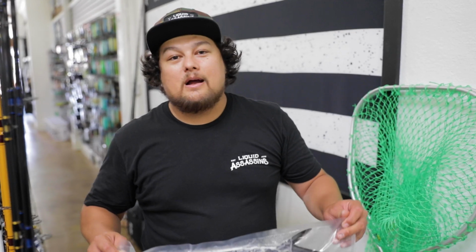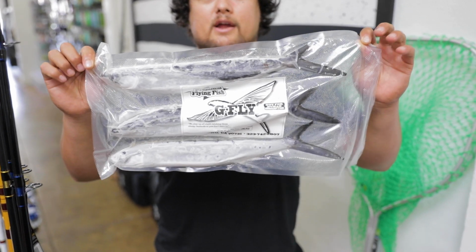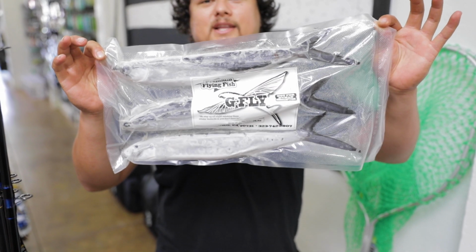Okay guys, another option for you, for these big bluefin tuna, we do have these flyers here by G-Fly. Fresh dead. If you guys don't like doing the artificial deal, we got the real deal right here. Come and get them while supplies last.